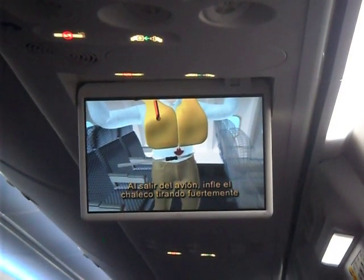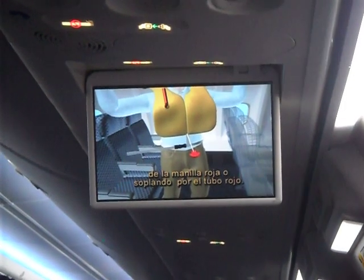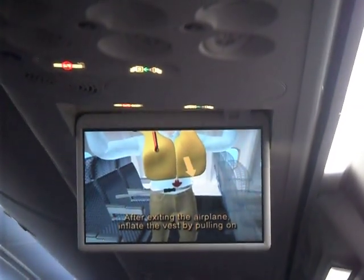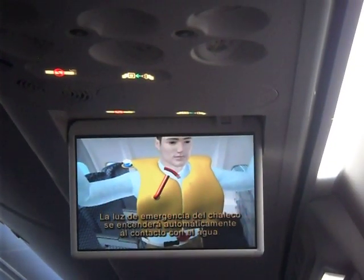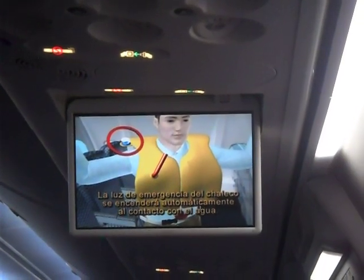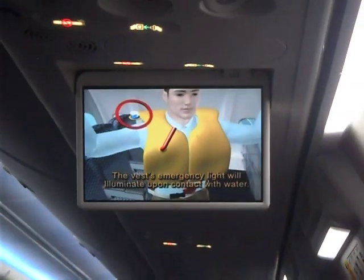After exiting the airplane, inflate the vest by pulling on the red handle or by blowing into the red tube. The vest emergency light will illuminate upon contact with the water.